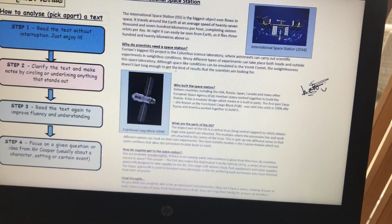The International Space Station is the biggest object. It flies around the Earth at an average speed of 27,700 kilometers per hour, completing 16 orbits per day. At night, it can easily be seen from Earth as it flies through. Right, okay. There's nothing I need to clarify there. I understand all of that. That's fine. Europe's biggest project is a space laboratory.